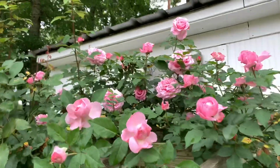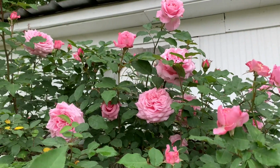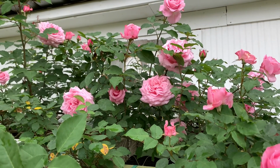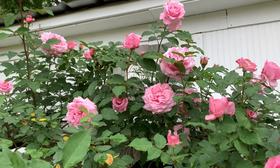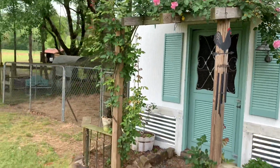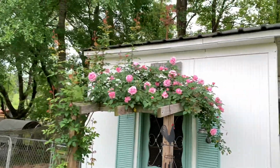Farmer's Dream is the climbing version of Belinda's Dream. Belinda's Dream is a shrub rose and Farmer's Dream is a climber. It can climb about 12 to 15 feet tall. This is just one rose here on my little arbor going into the chicken coop. There's one there coming up and across.